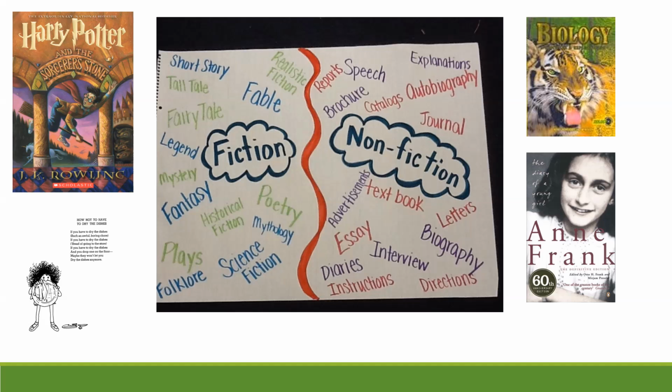So I think a lot of the time we focus on the kind of nonfiction that you would read in a science class, maybe a biology textbook or something like that. But that's a very different kind of reading than literary nonfiction. And literary nonfiction actually reads a lot like fiction. What we're going to be doing is looking at the characteristics of literary nonfiction and how it's like fiction and unlike fiction.